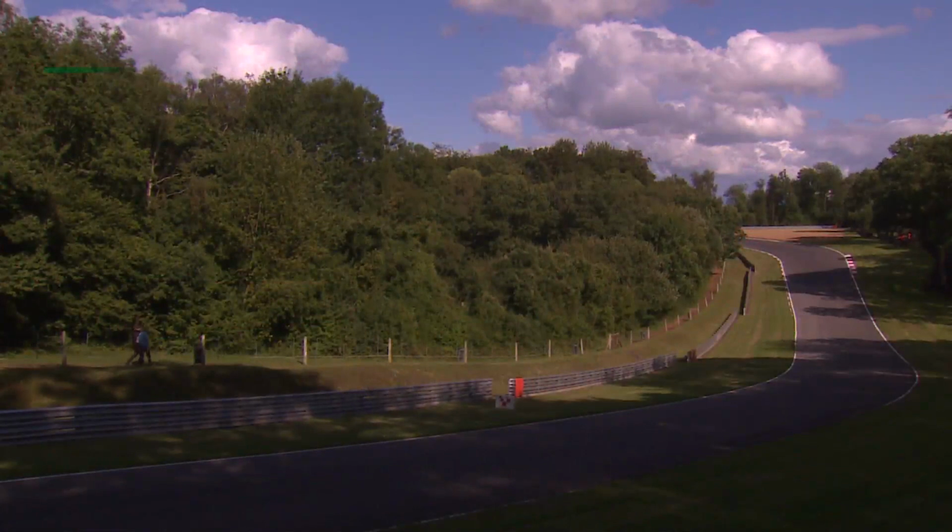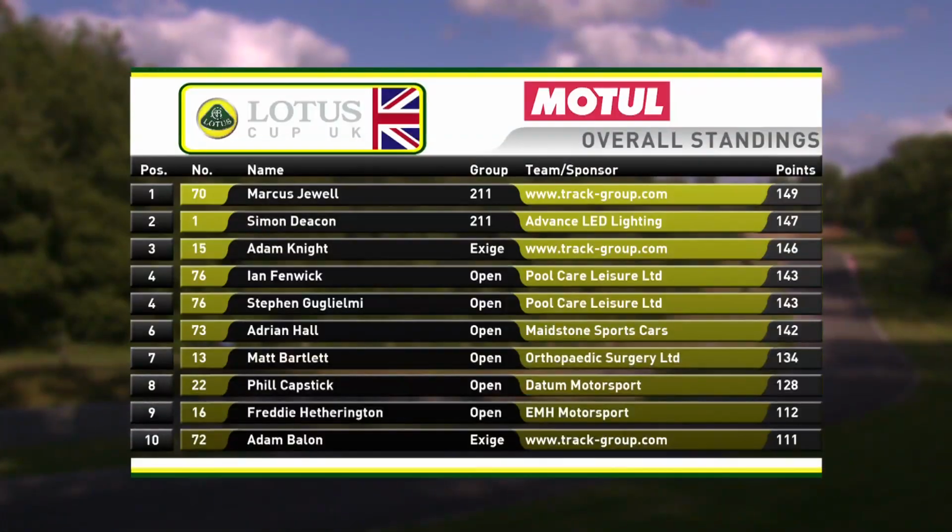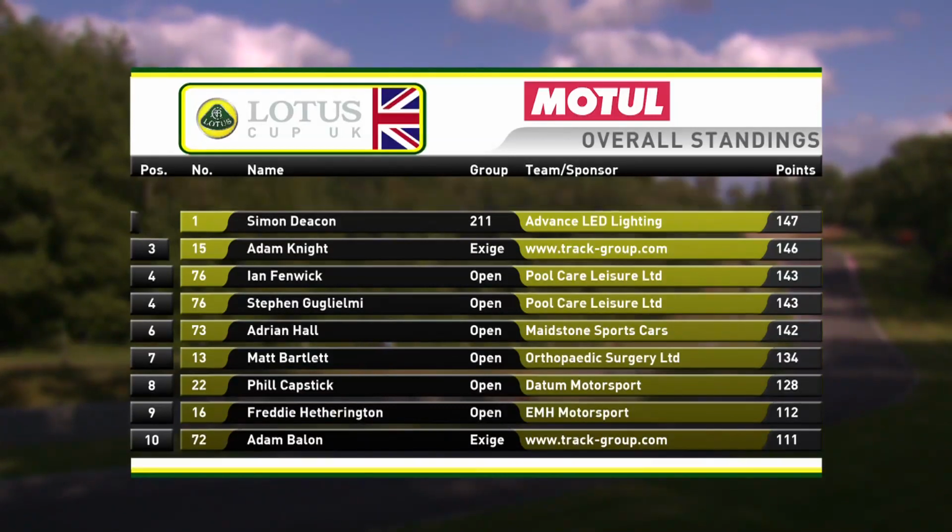Now let's take a look at the Lotus Cup UK Championship standings. Marcus Jewell currently sits at the top of the table with 149 points, closely followed by Simon Deacon, who is a matter of 3 points behind. And third is Adam Knight with 146 points.